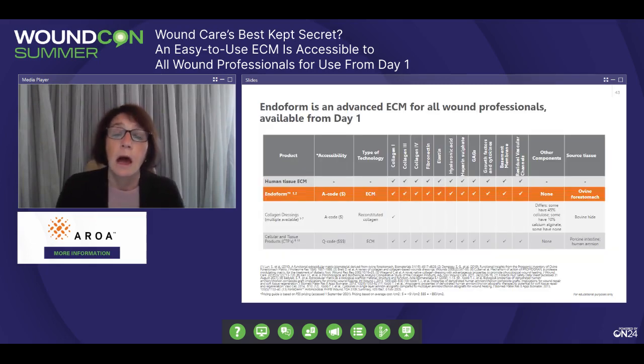Now, Endoform, you get a lot of questions, and people think, well, I have to wait 30 days. Well, you don't, because it's available for all wound professionals and non-wound professionals. So if you have been asked to put on a dressing, you can put on Endoform because it is available. It's considered a collagen in the U.S. system. And you can see when you look at this chart how the technology and all the cellular and structural components are there, and they're the same as the things that you see in the cellular and tissue-based products. And that technology assessment, that picture that I showed earlier, supports that.